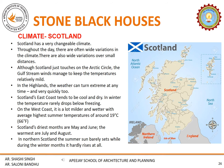Scotland's east coast tends to be cool and dry. In winter, the temperature rarely drops below freezing. On the west coast, it is a lot milder and wetter, with average highest summer temperatures of around 19 degrees Celsius. Scotland's driest months are May and June. The warmest are July and August. In northern Scotland, the summer sun barely sets, while during the winter months, it hardly rises at all.